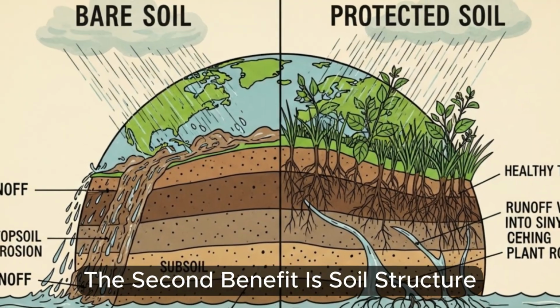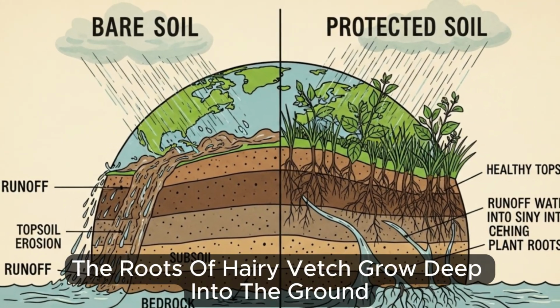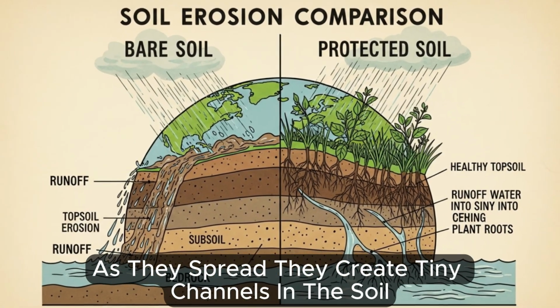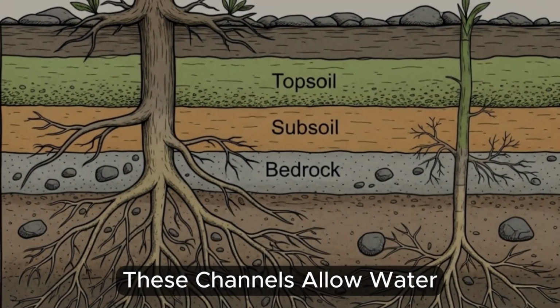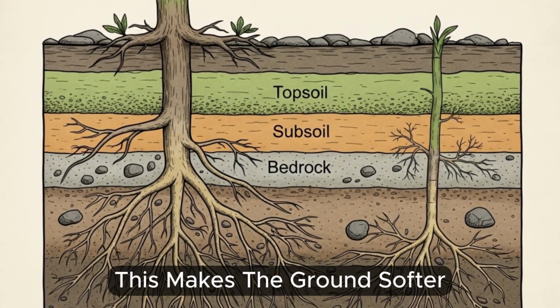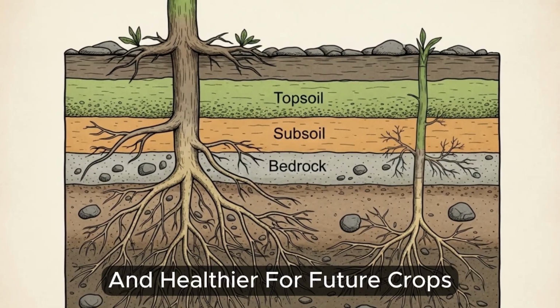The second benefit is soil structure. The roots of Hairy Vetch grow deep into the ground. As they spread, they create tiny channels in the soil. These channels allow water and air to move through the soil more easily. This makes the ground softer and healthier for future crops.